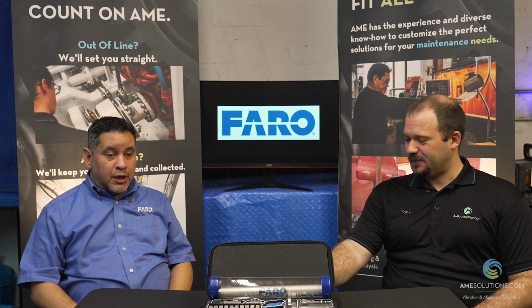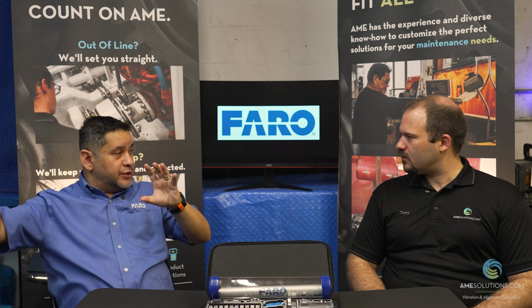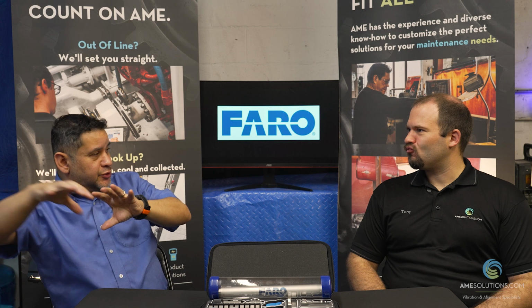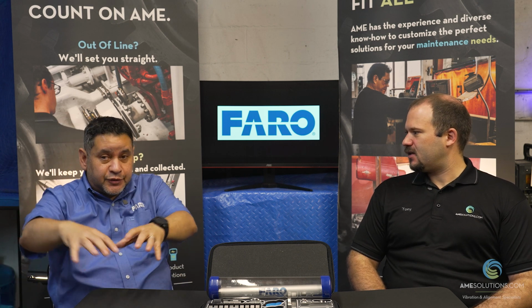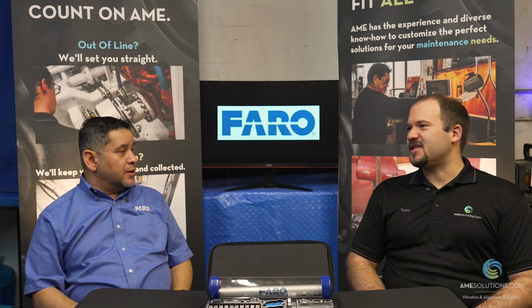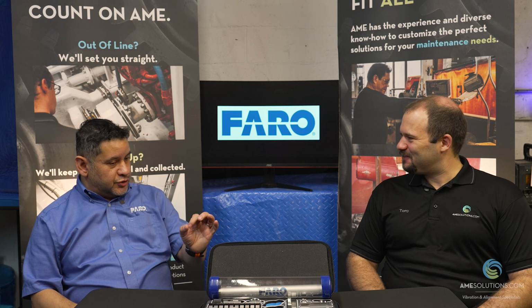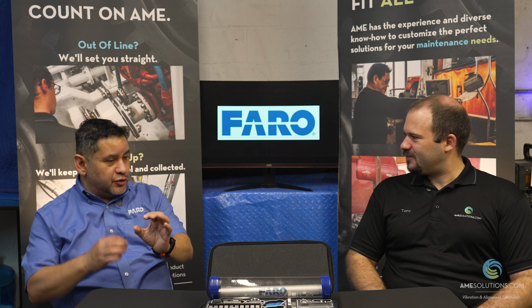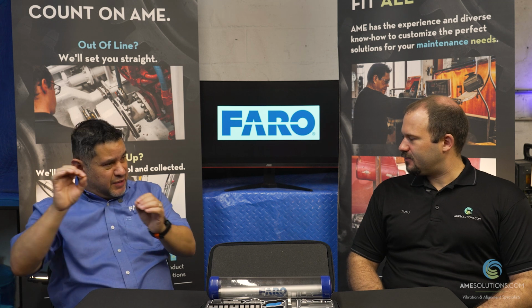Yeah. So by being able to pair the arm with the tracker, the tracker can tell the arm where it is in space, and then you can reach around into the hidden stuff and take those measurements. That's really cool. Yeah, my experience with the tracker has been very line of sight. Very much so, using just the 1.5 inch sphere, or the 7/8 or the 1/2 inch sphere to take measurements that are directly in the line of sight.